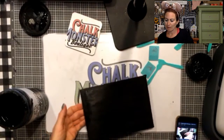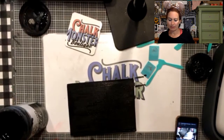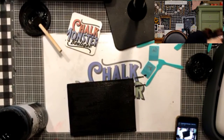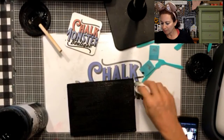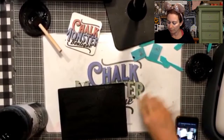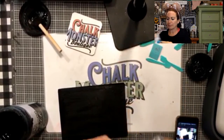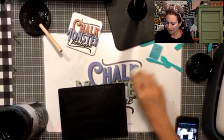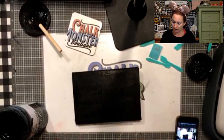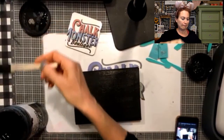Okay, so here's our first one. And I'm just going to lay it down carefully. Right there. But I'm also going to wipe up, because our chalk paste is removable and water soluble. This stuff is not. So I'm wiping it up as I go so it doesn't stain. Okay. All right, so there's that one. I'm just going to do two more.